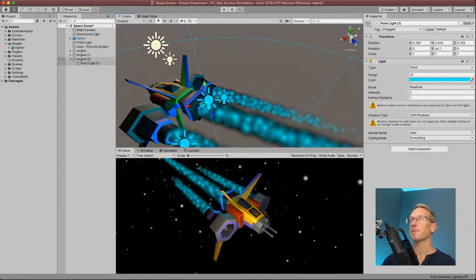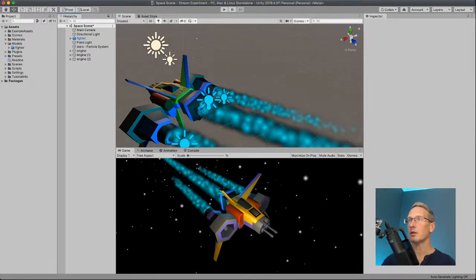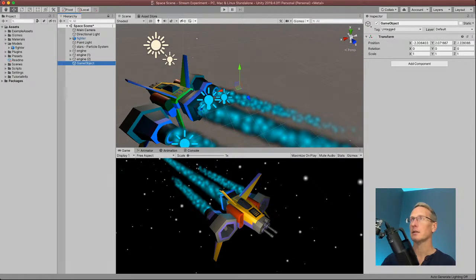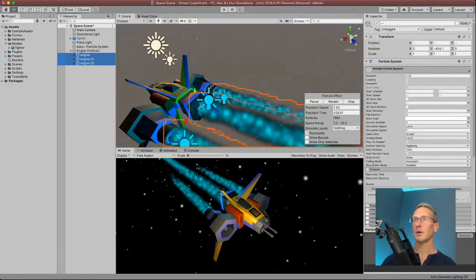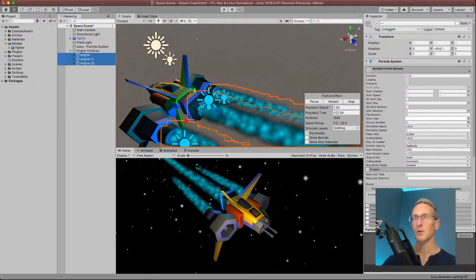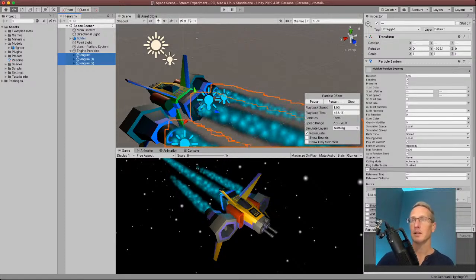Cool. All right, so I'm going to add all of these into one game object. So I'm going to make that into engine particles. And I didn't spell that right. Particles. Put those all together. That way they all kind of fire at the same time. Cool. I'm digging that.